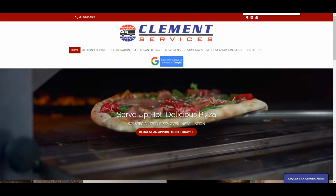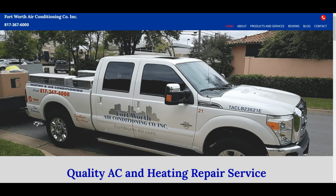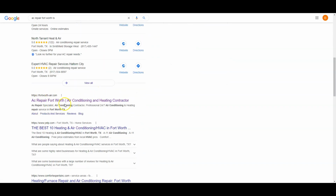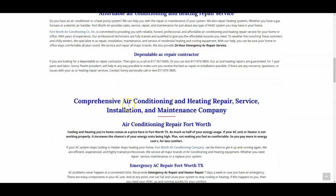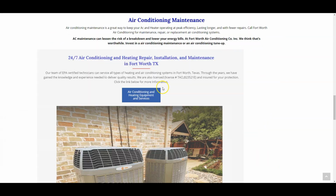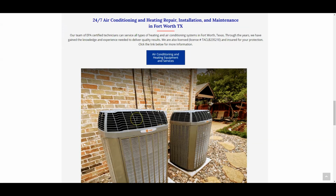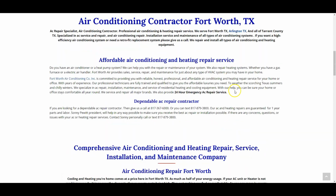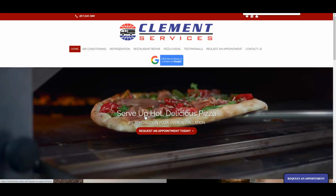Your main competitor for your top keyword, which is AC Repair Fort Worth TX, is these guys, Fort Worth Air Conditioning. You can see they pop up #1 organically. And you can see with these guys, look at how thick their content is, how dense it is. It's a lot of words on their page. So they're doing it the right way. So you're going to want to beat them. I'd recommend, especially in an industry like HVAC where it's pretty competitive, get yourself up to about 2,000 words on your homepage so you can blow those guys out of the water.